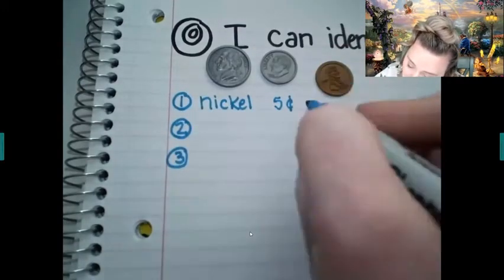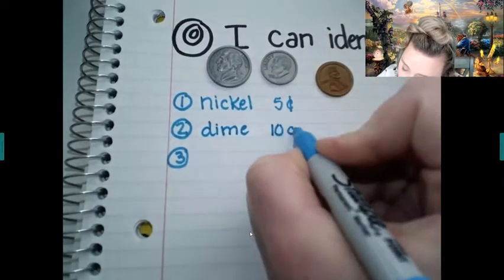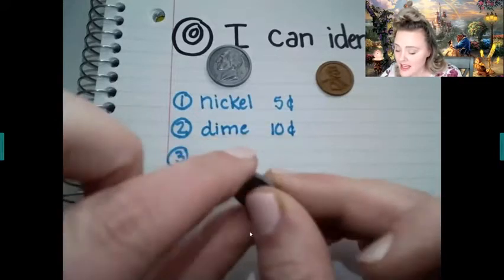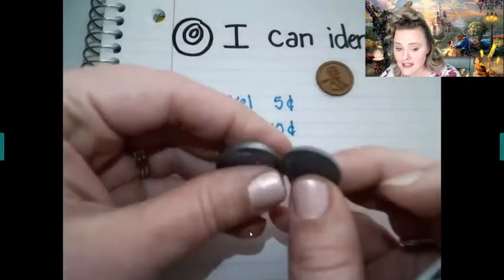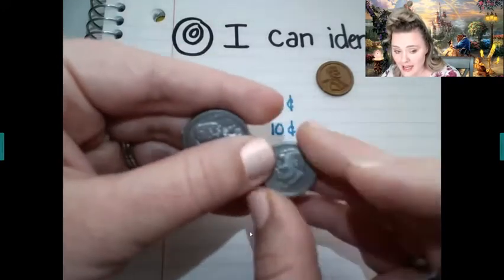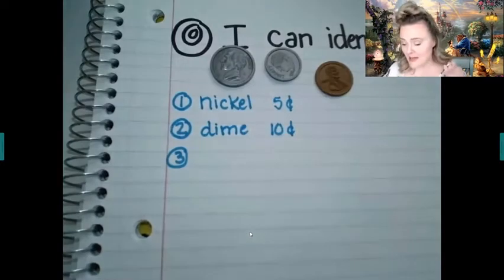Now I'm going to go to my second one, which was the dime. It is worth 10 cents. And if you close your eyes and you feel the sides of a dime, it has ridges. Now, that difference helps people who can't see well to know if they're holding a dime or a nickel. Smart people created our money.